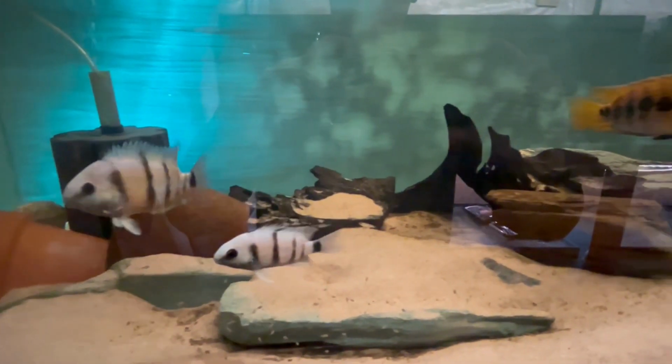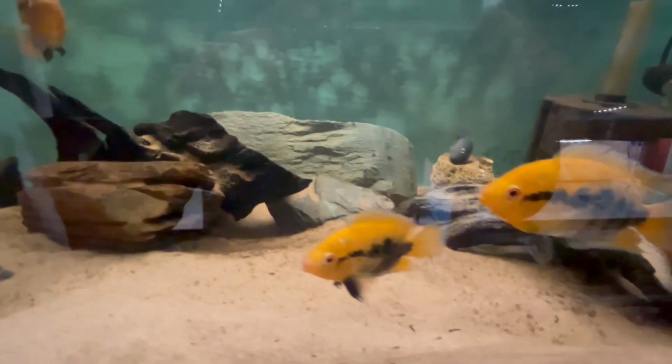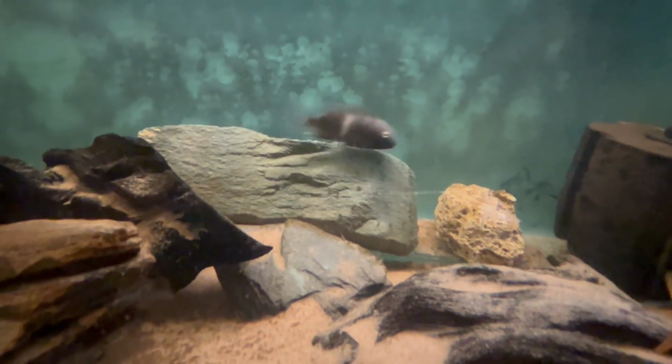As you can see, the cutteri and the rainbow fry are really close to each other, so they're doing their very best not to let them get all mixed up. So, quite good fun.